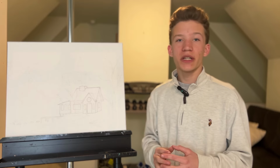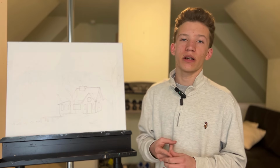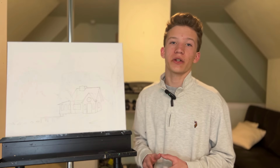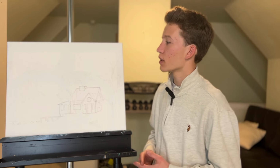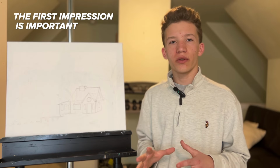So today I'm going to show you the secret to painting successful sky and clouds. I believe the most important factor is the color. As long as you have good color, chances are your sky's going to look great, even if you don't have very good composition. The reason being is because the first time someone glances at your painting, they're not going to notice every detail, they're just going to notice the overall picture.